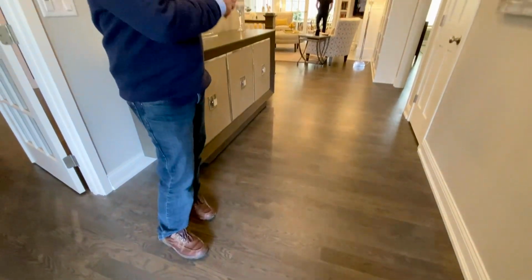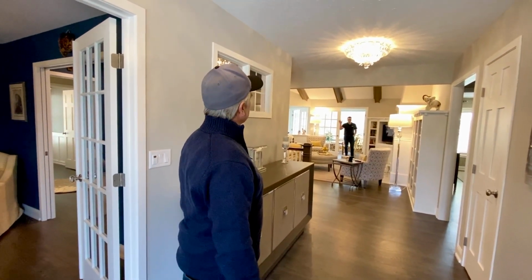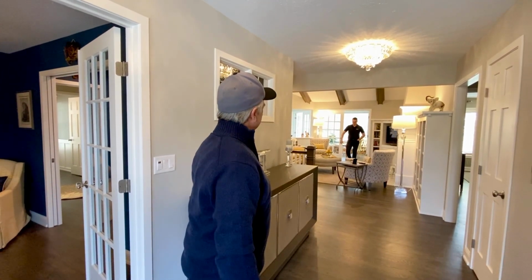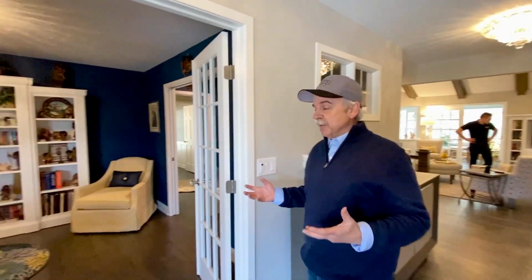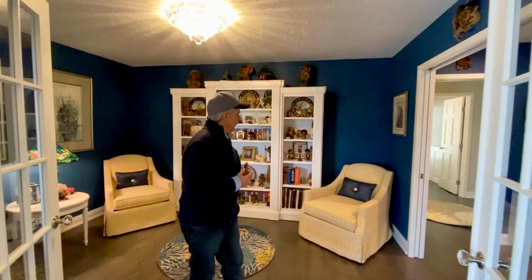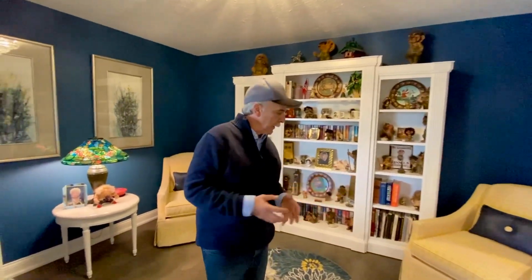It used to be that golden oak, and so we changed that up. Before I connect with you, Jake, I'd like to swing into the office den. In fact, it's got a pocket office in here, and you can see what we've done. We've repainted the walls, we've done the new white millwork, as you can see behind me.